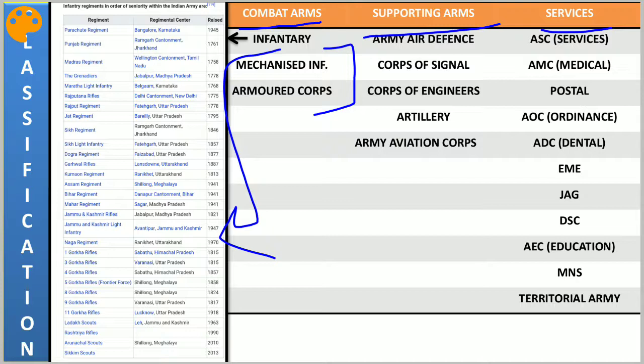That is called infantry. So these are the infantry regiments like Parachute, Punjab Regiment, Madras Regiment, the Grenadiers, Rajputana Rifles, Rajput Regiment, Jat Regiment, Sikh Regiment, Garhwal Regiment, Dogra Regiment, Bihar Regiment, Assam Regiment, okay, Gorkha Regiment, J&K Rifles, okay, J&K Light Infantry, Ladakh Scouts, Rashtriya Rifles, Sikkim Scouts. So these are the infantry's regiments, okay.